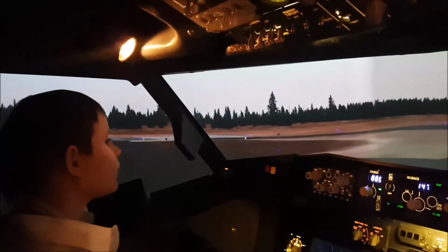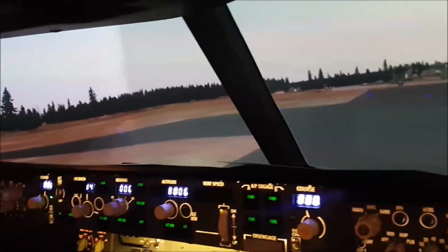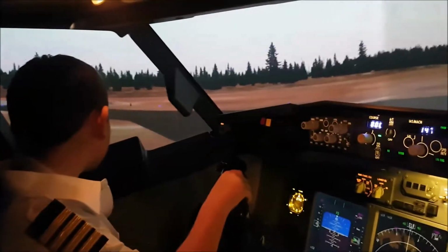And what we're going to do is we're going to turn left onto that taxiway right there. Not yet. Just come a little bit to the right. I want you to do a nice wide turn. That's it.